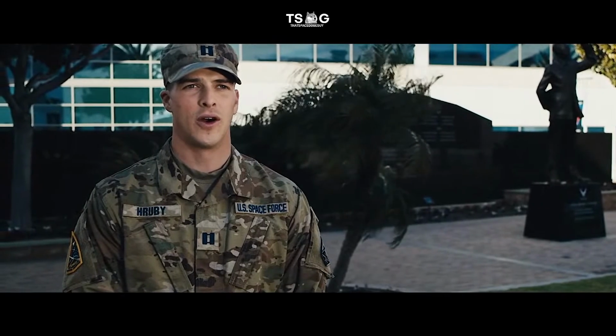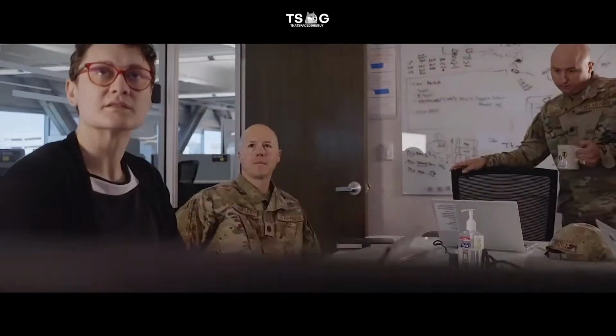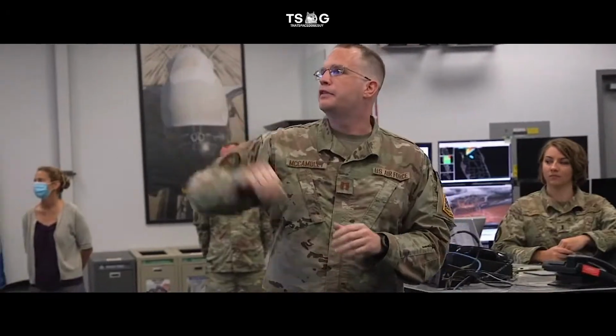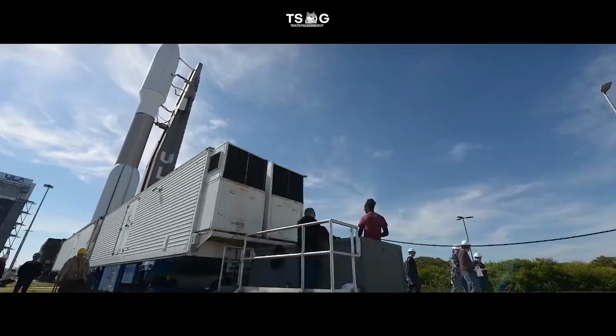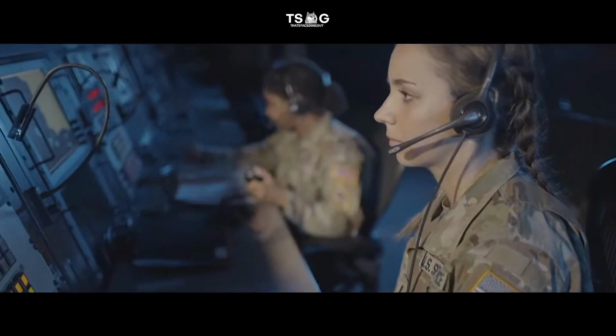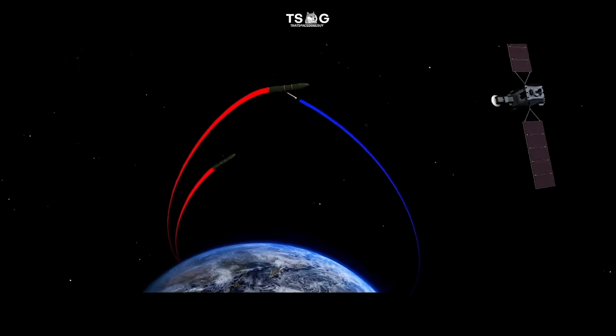Well, so we had a good launch of Ariane 5, and so far it looks like a great launch of the Vulcan Centaur. Yeah. Both rockets are still in flight, which is good.